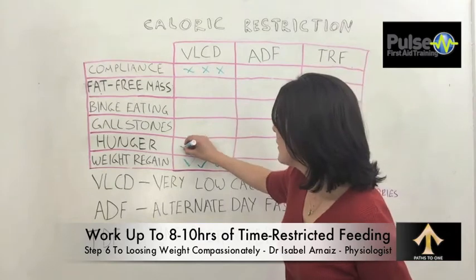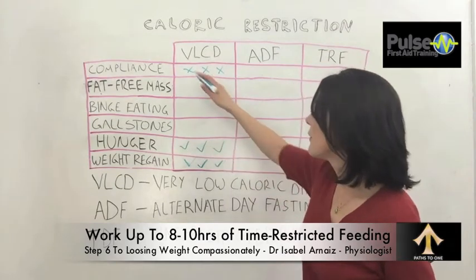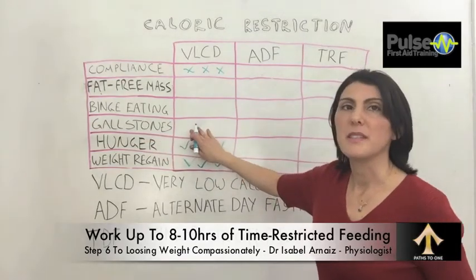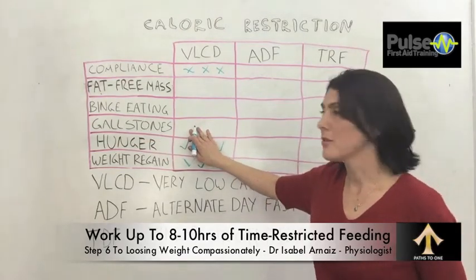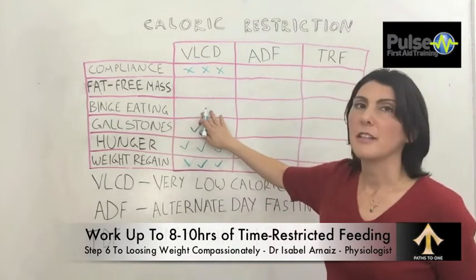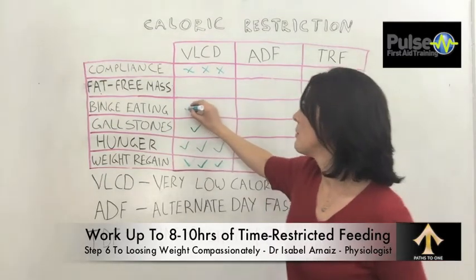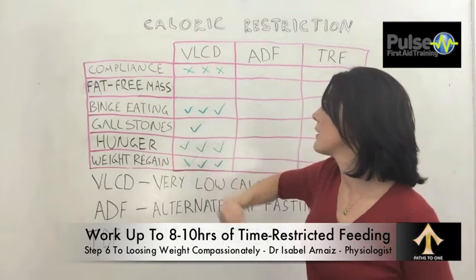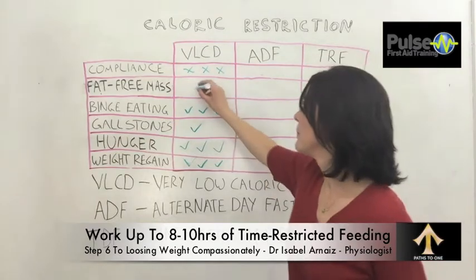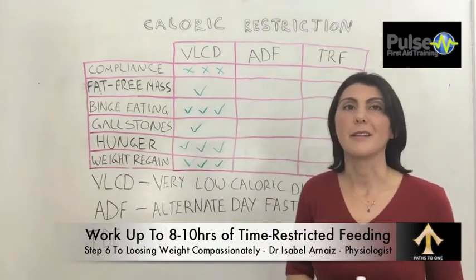So you are very hungry doing this method, the very low caloric diet. There is a 25% chance that you'll get gallstones, so 25%, and definitely because you're so hungry, you're going to binge eat, most likely. You lose a little bit of protein as well with this diet.